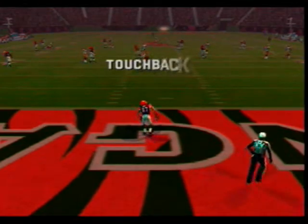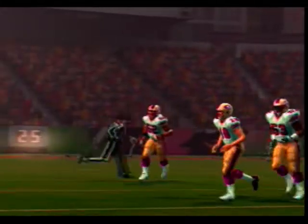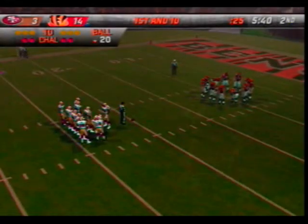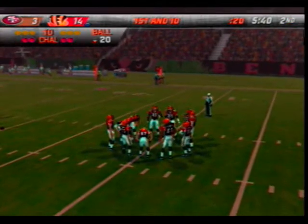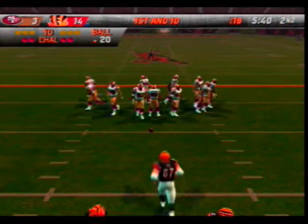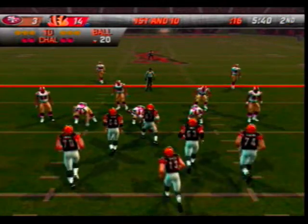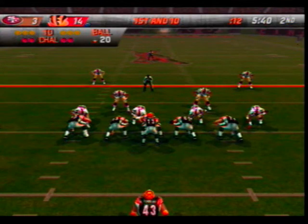This one is fielded by Mathis. The offense takes over after they were three and out on their last possession. The Bengals will start the drive at the 20-yard line. First and 10.